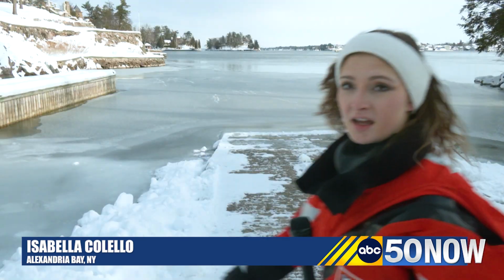Now, the equipment that the Coast Guard uses for this training is nothing less than intense. And all the gear that officers have to wear just to deploy an ice rescue goes to show how dangerous ice can truly be. No ice is safe ice. Regardless of your knowledge of the area or how long you've been out recreating on the ice, you have to be prepared for the worst.